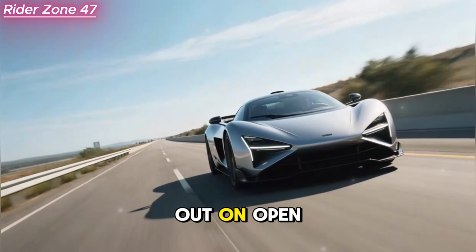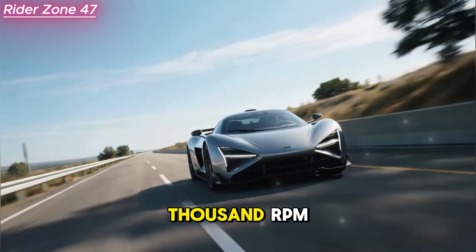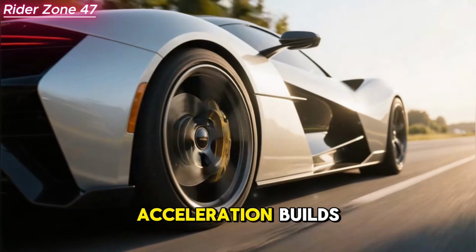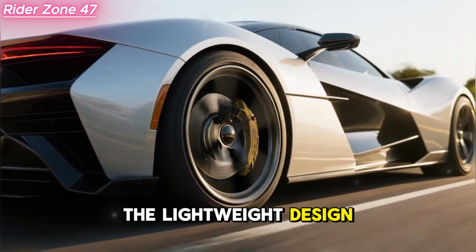Out on open highway, the experience changes completely once the engine climbs toward 9,000 RPM. The V12 begins to scream with a tone so pure it almost feels unreal. Acceleration builds relentlessly, but remains incredibly smooth thanks to the lightweight design.